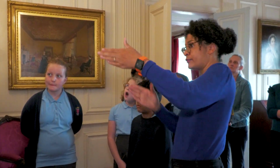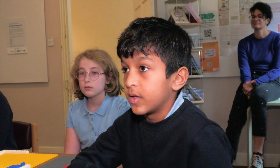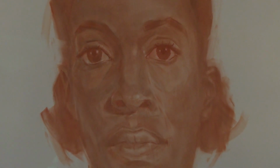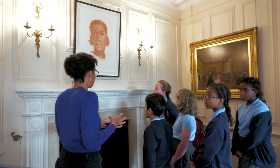We've had a wonderful time looking at the exhibition, haven't we? I'm just interested about what you've really enjoyed about coming and seeing the portraits today. I enjoyed learning about Black history and the connections that they had in the olden days and how it affects us today. My favourite picture was about Frances Elizabeth Johnson, when they took off a hand and then they put it in the house in remembrance. That's a very powerful story, isn't it?